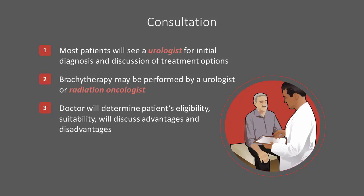Most men with prostate cancer will have been seen by a urologist, who is a surgeon specializing in the urinary and male reproductive systems. This doctor will make the initial diagnosis and discuss treatment options. The urologist may offer brachytherapy as an option, or may make a referral to a radiation oncologist, who is a physician specializing in the treatment of prostate cancer with radiation. During the consultation, the doctor will determine a patient's eligibility and suitability for brachytherapy and discuss the advantages and disadvantages of the procedure.